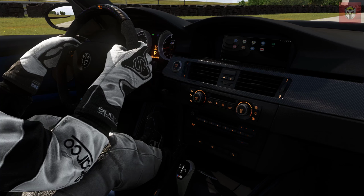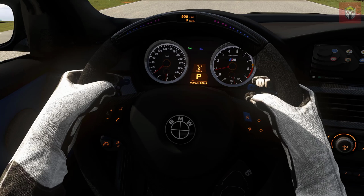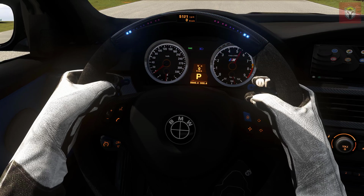Interior wise, the car is absolutely spot on, especially that steering wheel really helps you to drive the car to the max. So this is the BMW E91 M3 Supercharged by TGN and Privy.